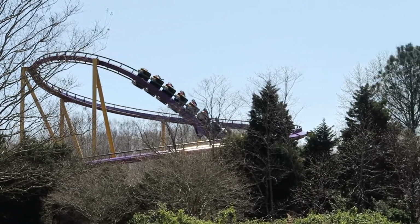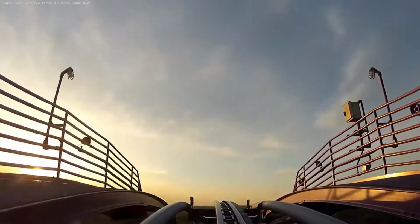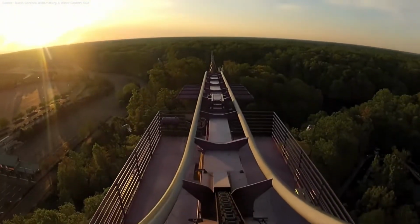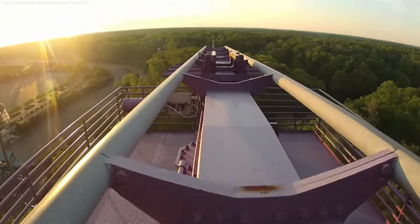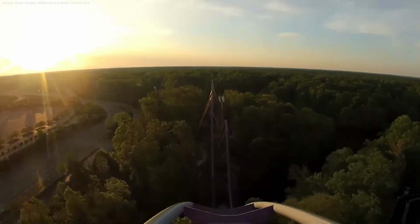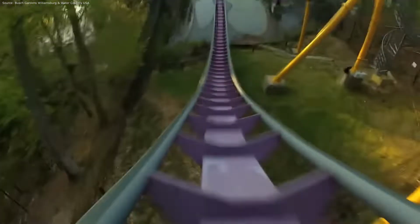Moving into the ride layout, Apollo's Chariot immediately begins with a climb up the 170-foot tall lift hill. The view is nice as long as you're overlooking the forest and not the parking lot to the side. Also, it's good to mention that the sun is very hard to avoid on the way up. It's kind of ironic because Apollo is the god of the sun, but in terms of ride experience, it's not that cool. I would prefer not to get blinded, thank you very much.